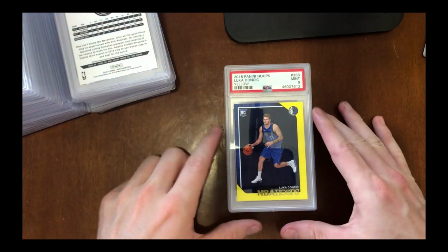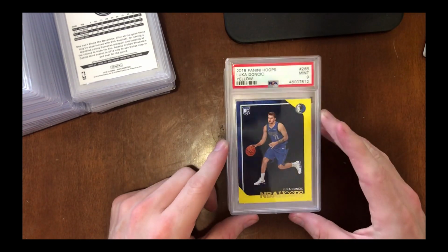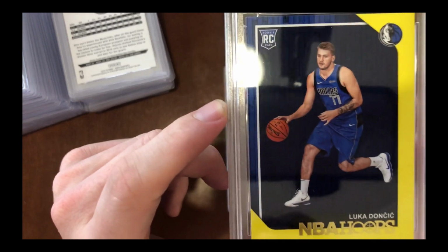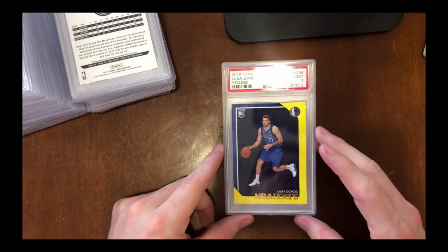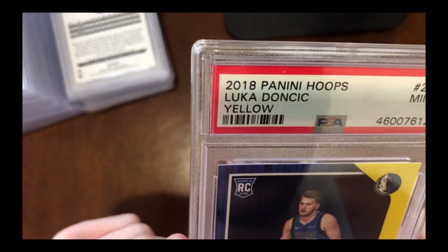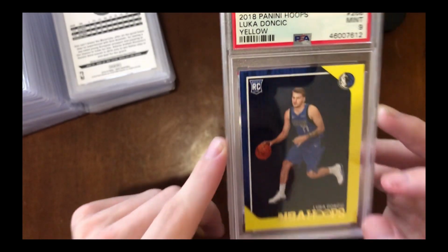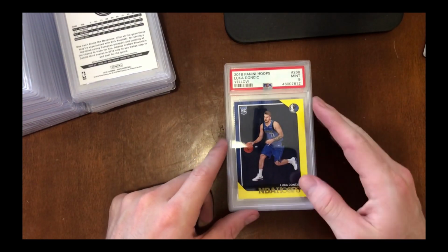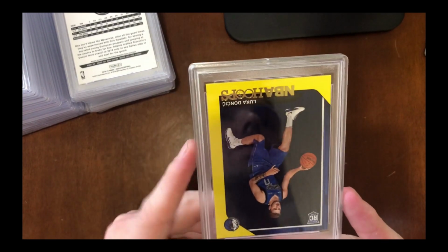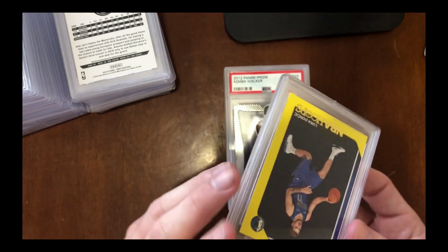Then also we have the yellow. So the yellow was a retail exclusive, I believe Dollar Tree. So there's not many of these out there. And in my opinion, this one's a 50-50 whether or not it's a PSA 10 or a PSA 9. On this day, it was a PSA 9.